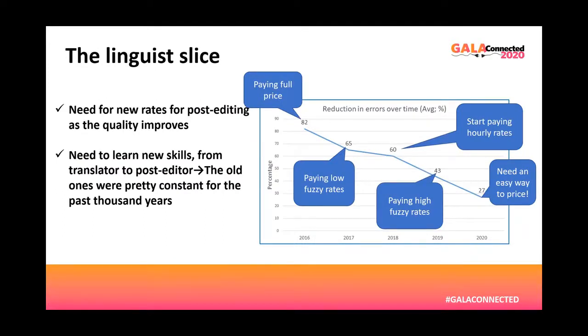So, as you can tell from this chart, there's been a great drop in outsourcing to linguists. This chart reflects the first one, but from the point of view of payment, which John covered, and I think I would have changed this chart after hearing this presentation. As you can see, in 2016, we were using SMT, and we paid full price because the work was almost completely to redo the work.